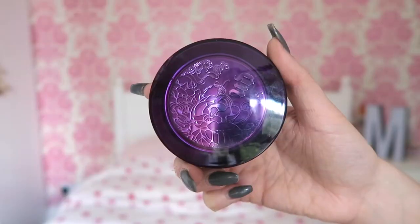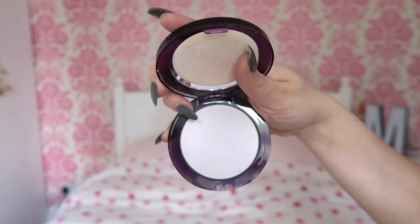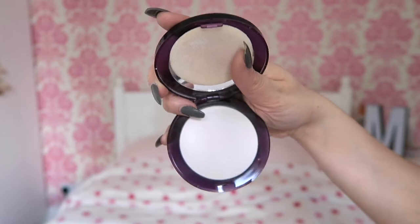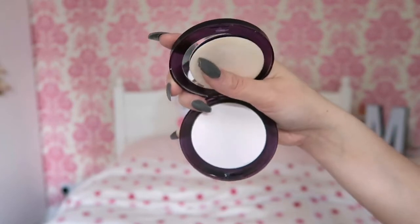And then underneath that, I have got this Urban Decay De-Slick Mattifying Powder. I asked for this for Christmas last year, I think, and it is basically just mattifying powder, as it says on the tin. So all you do is put a little bit on this sponge and then dab it over the places where you get a little bit shiny.